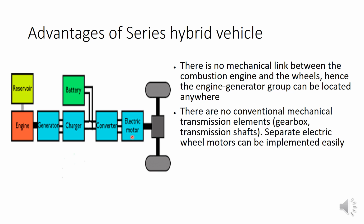You know that in a conventional engine driven vehicle, we require a gearbox, a clutch, and a transmission system, because we cannot operate the engine in a wide range of speed. The engine will always be running in a particular narrow speed range, but we require the wheel to run at different speeds in different situations. So you require the gearbox, transmission shaft, clutch, etc. in a conventional IC engine driven vehicle, but in this you do not require any of this. So we can eliminate these heavy components, gearbox, clutch, transmission shaft, etc., since the wheels are driven directly by the electric motor only. So that is another advantage.